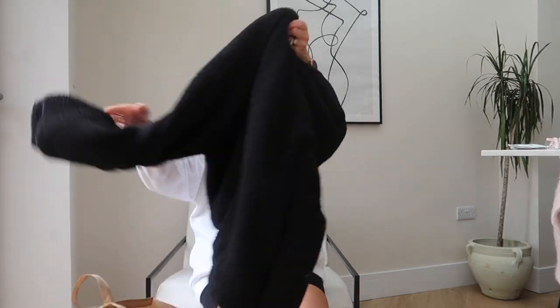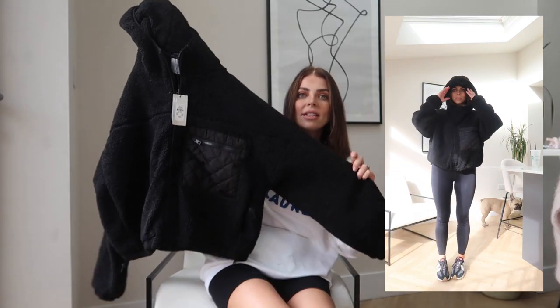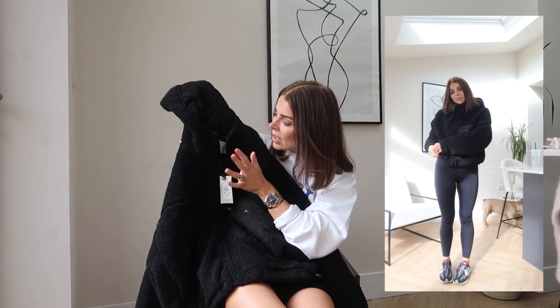Okay, next I saw this gorgeous fleece, and I thought this would be really cute. This time of year when it's super cold, I just need a jacket that I can just chuck on really quickly. And I thought these cropped boxy fleeces were really cute. They're very, very similar to the H&M ones that I tried on my H&M haul. I think it was on my Instagram rather than on here. Very, very similar, but a better price.